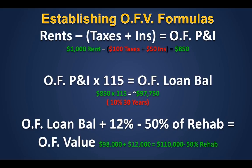And the multiplier is 115 if you're using the terms 10% and 30 years. So all these numbers are based on 10% and 30 years, and that multiplier is based on giving your buyer the terms 10% and 30 years. So if you take 850 and multiply it by 115, it comes out with $97,750. I don't deal in those kind of numbers. That's $98,000. That's what my eyes see, $98,000. Close enough. They can afford to borrow $98,000 at 10% interest for 30 years and have a payment of $850.